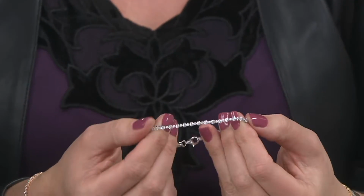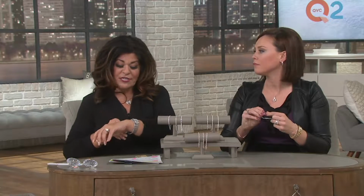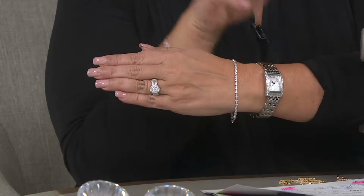And it's so well made that we don't want you to baby this. We don't want you to put it away for that special occasion. No, we want you to wear it. And it looks beautiful all on its own. I'll show you a couple different ways to do it. So there it is, all on its own. Look at how pretty that is. Very, very wearable. Classic.